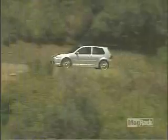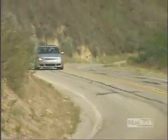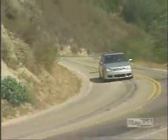Only 5,000 R32s will be sold in the U.S., which makes them all the more desirable, particularly when the performance on offer is delivered in such a driver-friendly package.